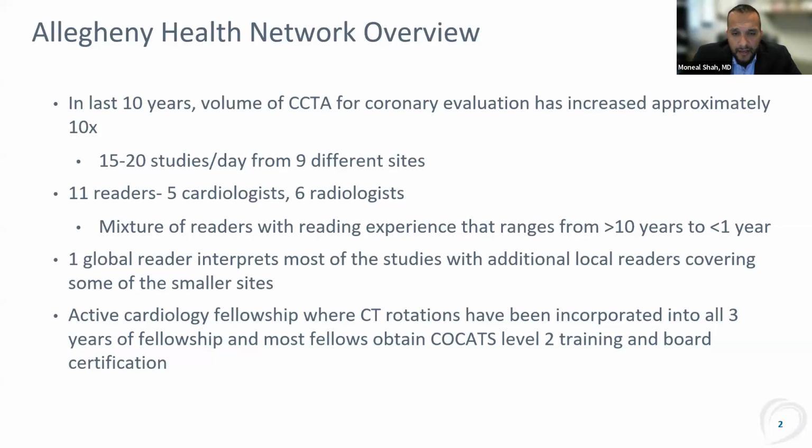The other point is also with our program, we have an active cardiology fellowship, and we've been pretty progressive in involving CT in the curriculum, so that currently there's a CT rotation built in each year of their 3-year fellowship, so that most fellows are getting level 2 training and board certification. So there's a lot of interest in CTA and developing training for fellows. So that's a background of us.